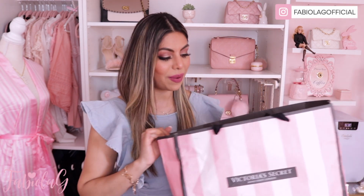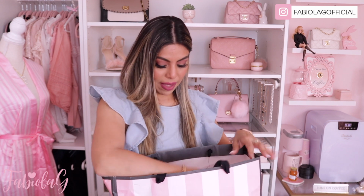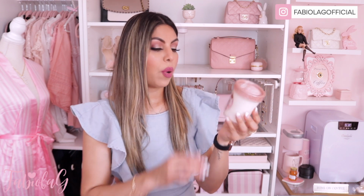So the first thing I'm going to start off with is Victoria's Secret, and I'm so excited that I went there because I was able to find something that I ran out of, and that is my coconut scrub. I love this. This is like my holy grail. I get these all the time every time I go there because I love them. So I did buy this new one. It's the bronzed coconut with coconut milk soothing body polish. It does have like little exfoliating beads and it smells incredible.